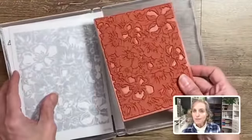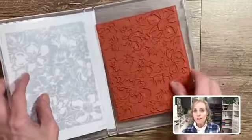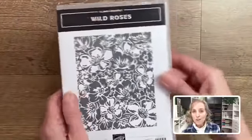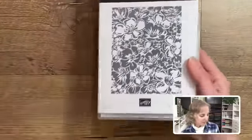It's a big giant stamp, so it fits on our largest clear block. So that's what you want to do, is get the largest clear block for this. Once you get one large clear block, you can buy all of those background stamps and use them.